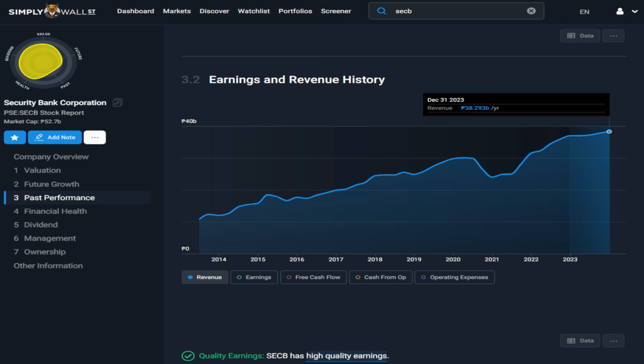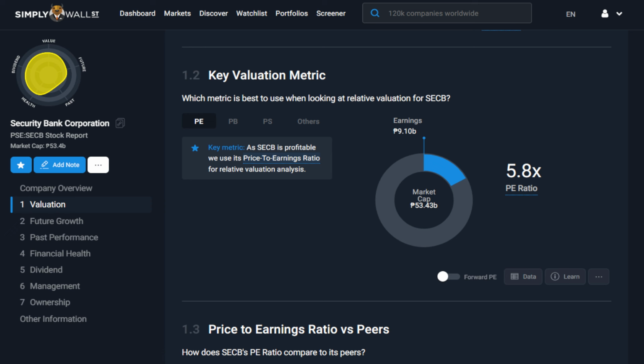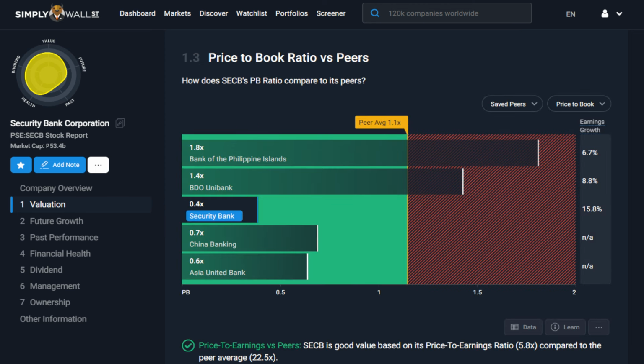That's why I'm buying more shares of it, as their price is way undervalued. Price to earnings is only 5.9, and price to book is at a very low 0.4. If you compare it to its peers, BPI is at 1.8 price to book ratio, BDO 1.5, China Bank at 0.7. This is still quite low considering China Bank's stock price has gone up recently, and AUB 0.6. So though a lot of bank stocks are still trading below book value, Security Bank is at the low end of it.